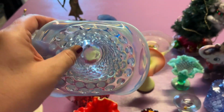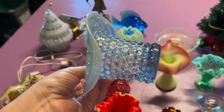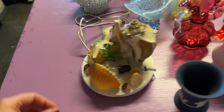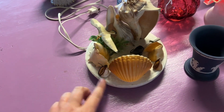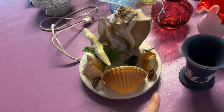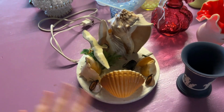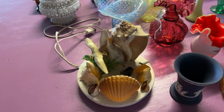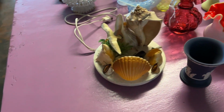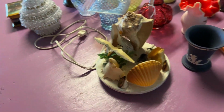Then this is just like the pink one that we had. It's a pink or a blue to opalescent cigarette holder. Very cool. We have a kitschy night lamp. The bottom is like a chalkware, and then these are little plastic and real seashells, and it has a little light. It's a kitschy Florida vibe, maybe Hawaii or somewhere like that. I thought it was so cool. I scored this at the flea market and this is going to be an offer up. It's missing something right here. It probably had a little plant, but that can be snipped off.